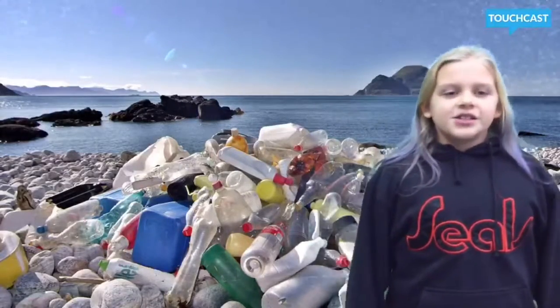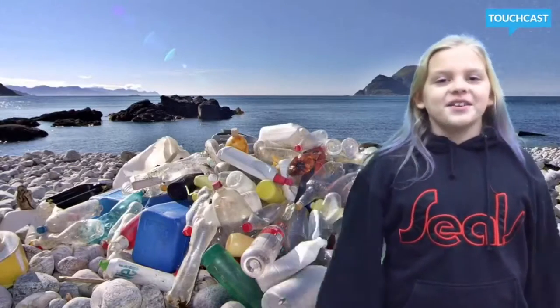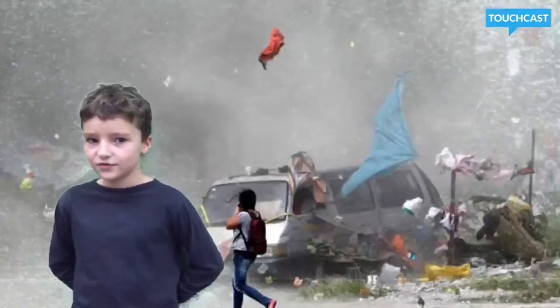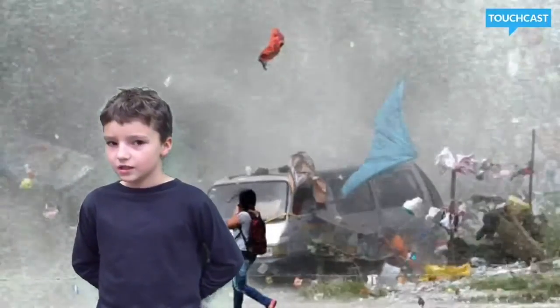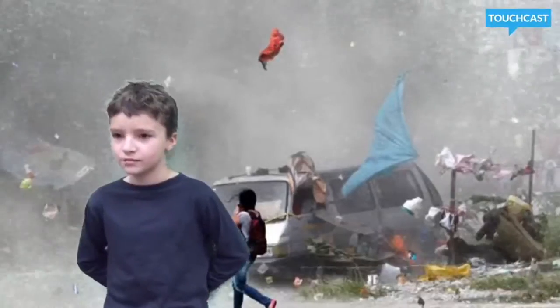80% of the trash comes from activities on the land. This trash ends up in storm drains or in rivers and streams that empty into a bay or the ocean. Sometimes the wind will blow litter directly into the waterways or ocean.